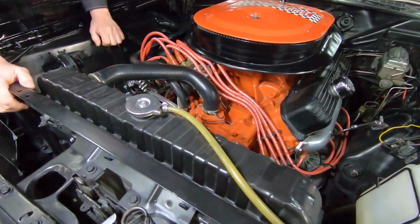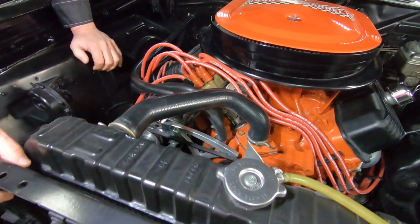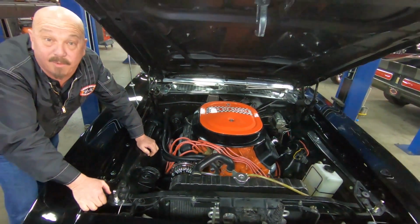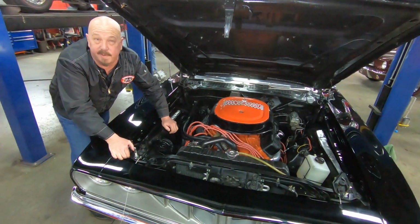I mean, everything about this car is go fast, guys. She's a Cuda, she's a 6-pack. It's got a big old 440. It's been bored and stroked, making a bunch of horsepower, guys.